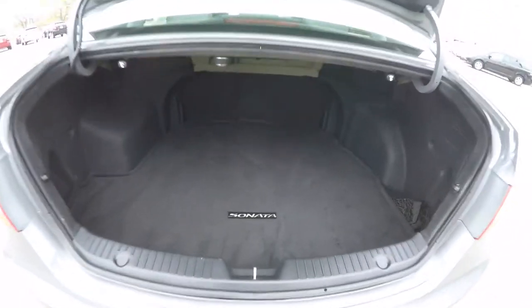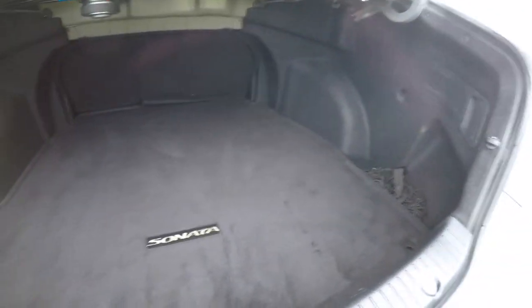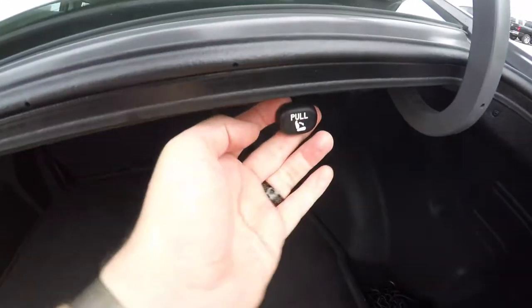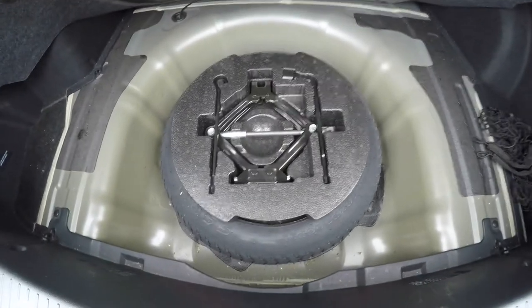Alright, taking a look at the luggage area. Very nice and spacious. Pull handles for your seat back release. Underneath the floor mats, you have your temporary spare tire with jack and tools.